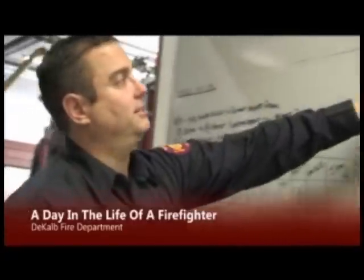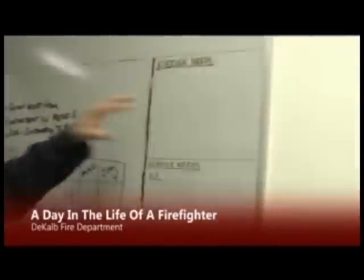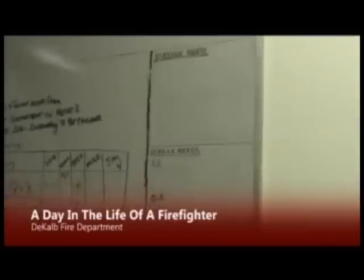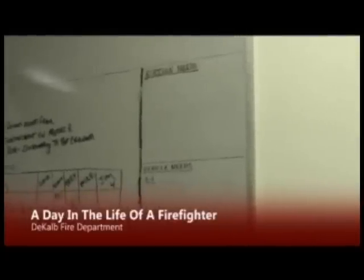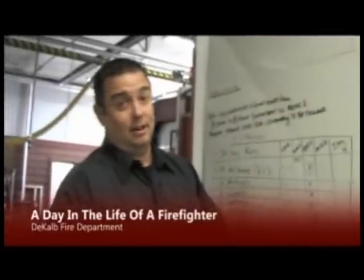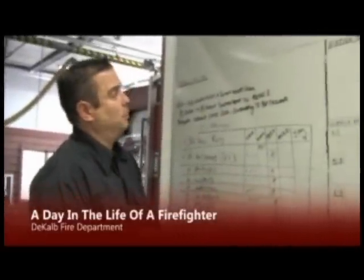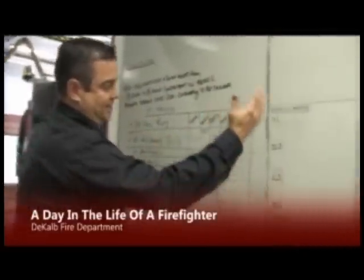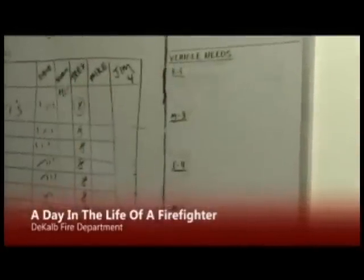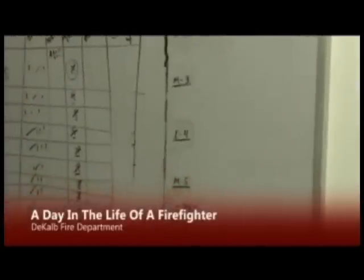Our station needs is kind of like our grocery list, and this is our house for 24 hours. So if we need any type of cleaning supplies, basic food supplies, that list is going to go on here, to where everything is stored at our downtown fire station 1, but we'll go ahead and get it from there. Vehicle needs, anything specific, our engines and our medics right here. They'll have all those various things in there.